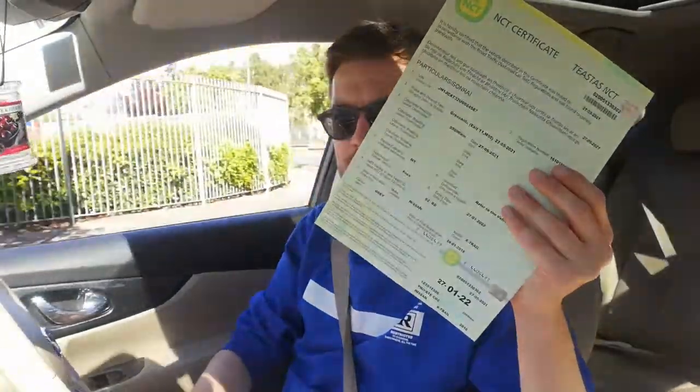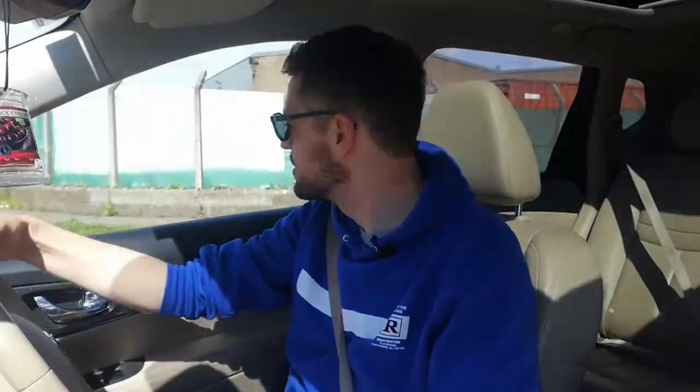It passed. I haven't looked through the sheet, but there's no advisories or anything, so the tyres obviously don't matter. Yeah, flying colours. I'm going to pull the window again, sorry. Turn the aircon back on. Yeah, fair play to it. I suppose it'd be a bit shocking if it had failed. It being a 3-year-old Nissan.